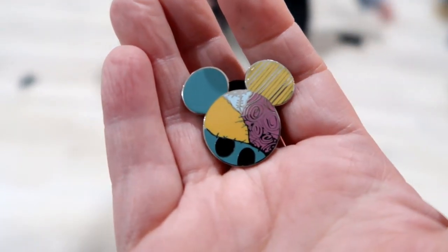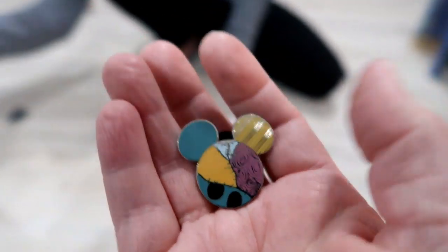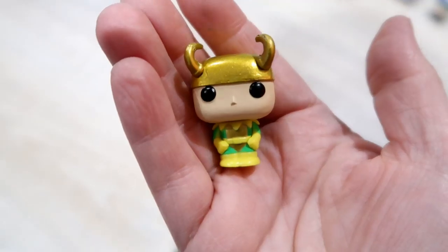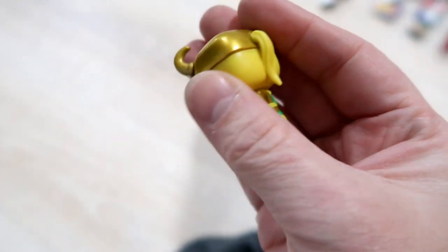Oh, she got Sally. Oh, look what she got. Look, Derek. Sally. She got Sally. That goes with your Jack Skellington. What is this, Aquaman? No. I'm so confused. Okay, Dad. Evidently, I do not know my superheroes. Oh, it's a girl.